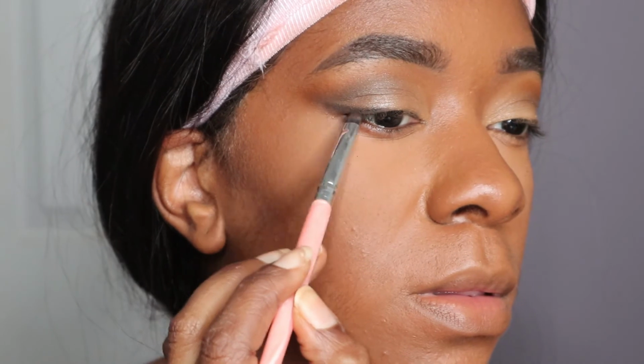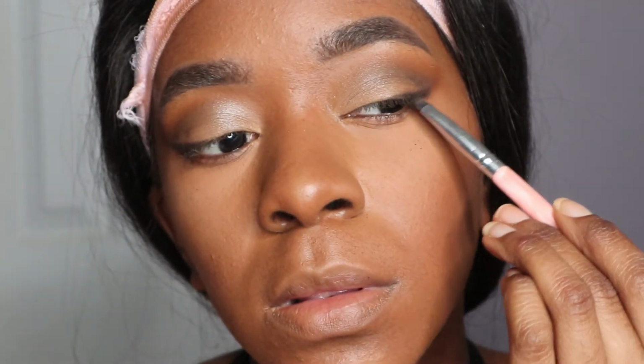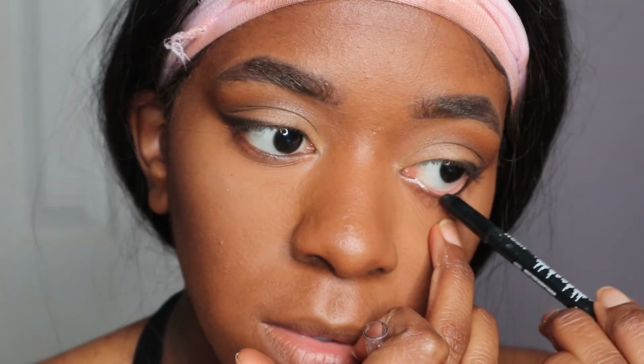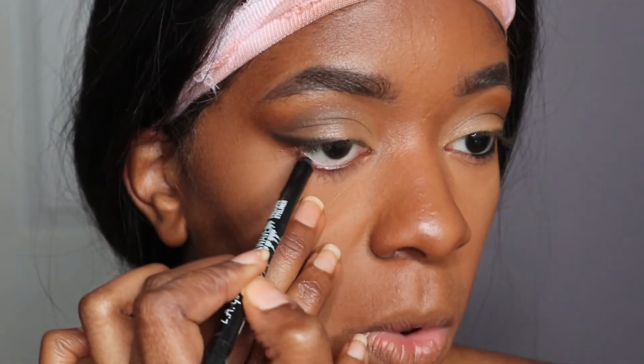So I'm just lightly making a soft wing and I'm picking up little to no product at all because I didn't want it to be super dark on the lash line. I just wanted to make it look like something was there. Going into my LA Girl Shockwave Neon Liner. This is in the shade black, of course, and I'm just running that across my waterline.